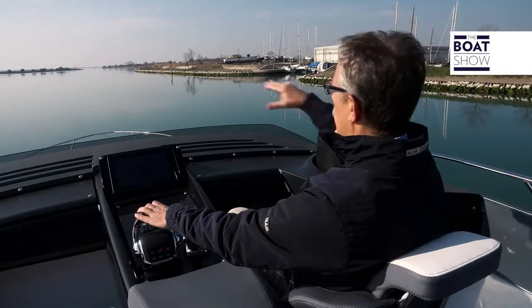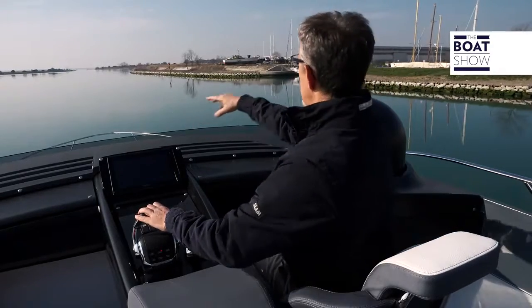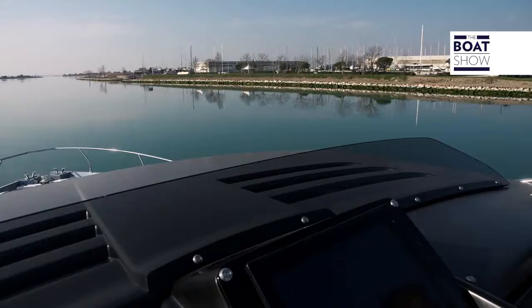Up here you feel great. Think, my feet are on a platform that is 2 metres higher than the deck. And this brings advantages because you dominate the sea. By being higher, you can see further. Not only that, I can also see the water surrounding the boat even better. That's a good reason for having this mini fly, but it's not the only reason.